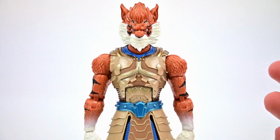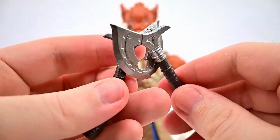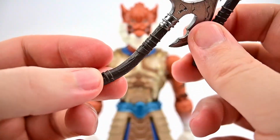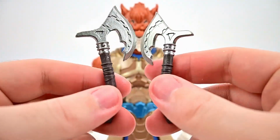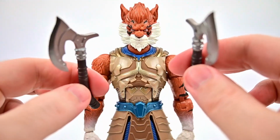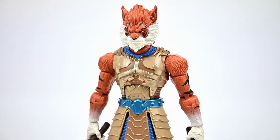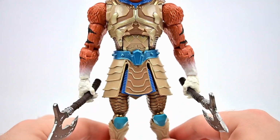Then we get to his weapon. So first he comes with a pair of hatchets, so these look pretty cool. Nice awesome hatchet design with the silver blade going into the brown handle with some wrappings around and stuff. Looks pretty cool. So let's go and just stick both of these in his hands. So there he's got both of those hatchets, which look pretty cool.